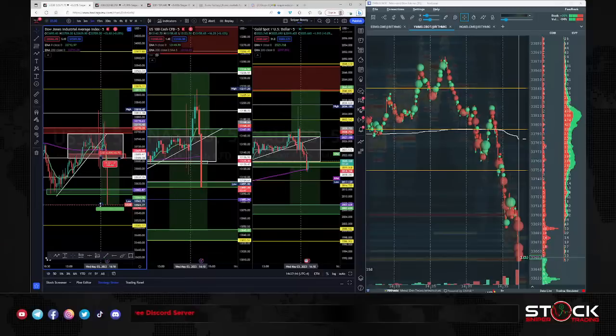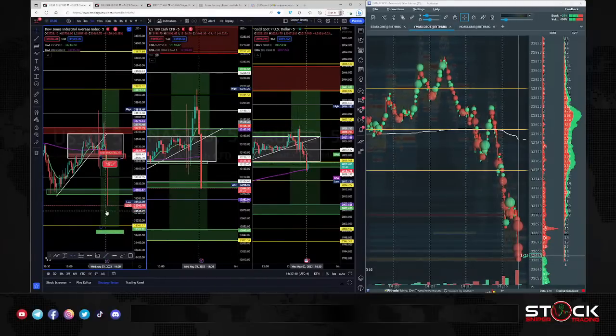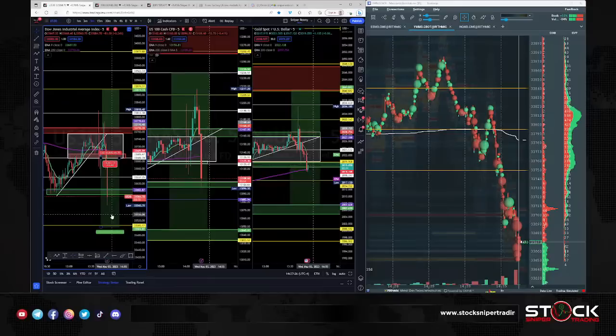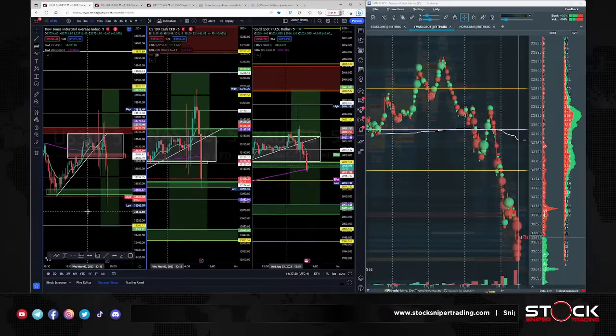Beautiful. Okay, here we go. We broke that support level. Okay, dropping. So now here's the drop, guys. Holy shit, we had to wait for that thing. But don't get too greedy, guys. If you can, that's a big drop. That's about a 100-point drop.